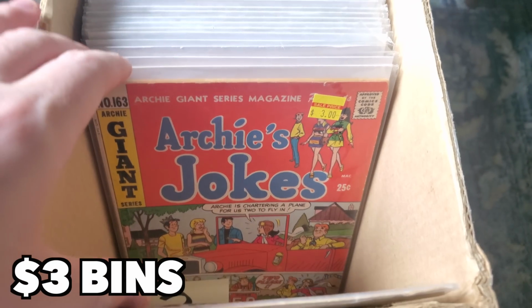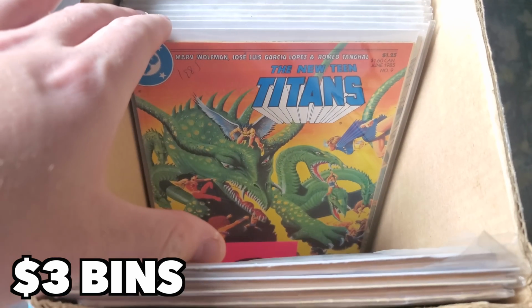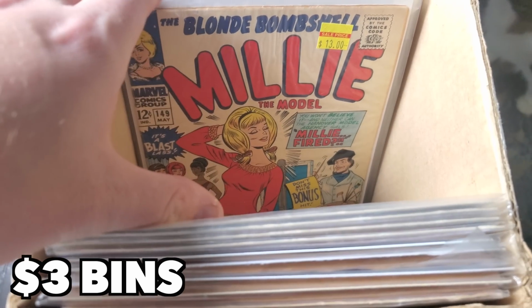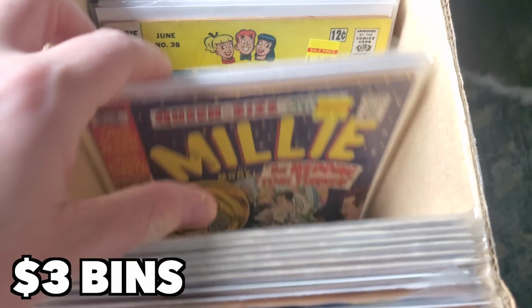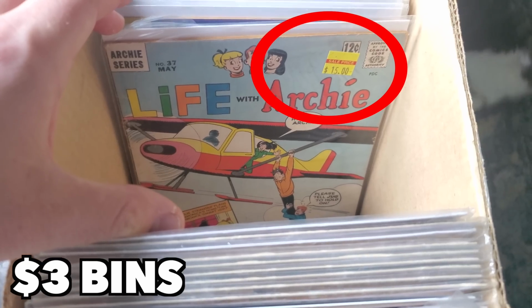Okay, now that everything's sorted, I'm going to show you my $3 pile. These are all books that Key Collector listed at $3, $4, or $5 for the high. I put the notes on there, what they would be, and I put a $3 price tag on here. You can go ahead and ignore those stickers up at the top.